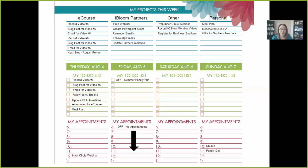Hopefully you've got the tools to start planning out your week. Be sure to use your monthly plan. Use those goals at the top to then start planning out your weeks. I believe this is going to make a huge difference in your business and your life if you just start maximizing the iBloom planner.